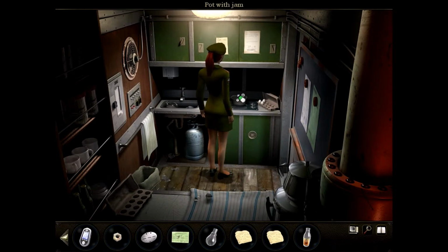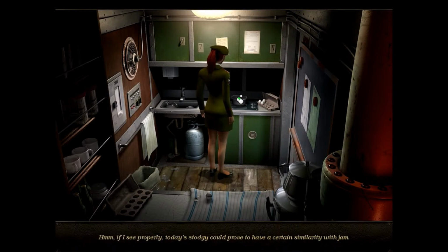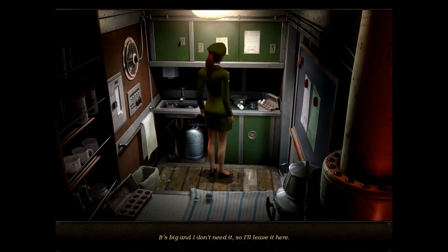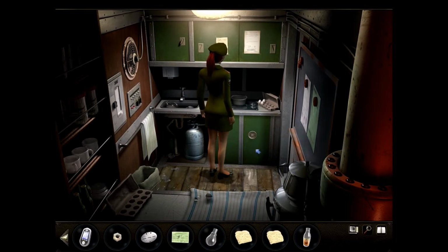Alright. Now we have an empty bottle here. Let's look at the pot with jam. If I see properly, today's stodgy could prove to have a certain similarity with jam. Okay, let's take it. It's big and I don't need it, so I'll leave it here. Alright, never mind. Let's see if we can put it in the empty bottle. We can't. Can we just put it directly with the bread?